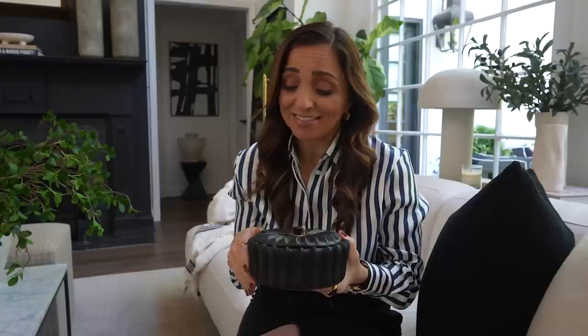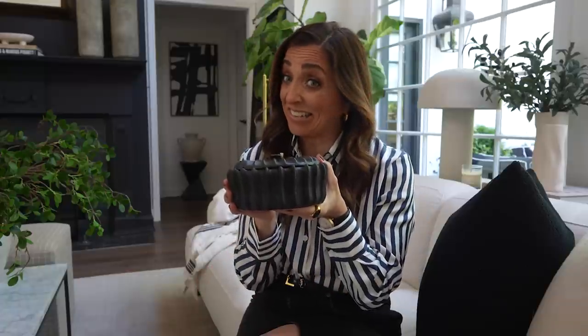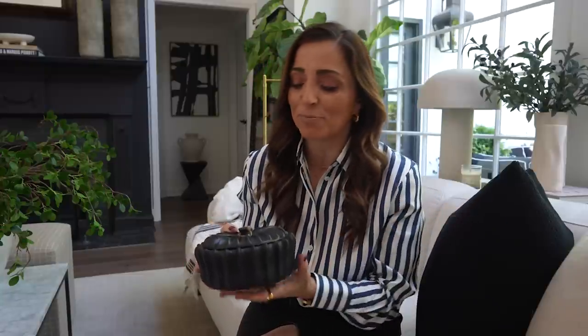Okay, so not only did they have those pieces, but then I saw that they had a scented candle and I was like, stop it. I absolutely love the scented candles from H&M Home. They make such good candles. I've ordered them for years. I love them. But when they put them into the vessels, oh, watch out, baby, because I am telling you, this is a match made in heaven.